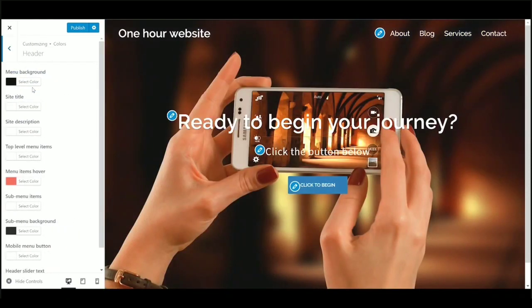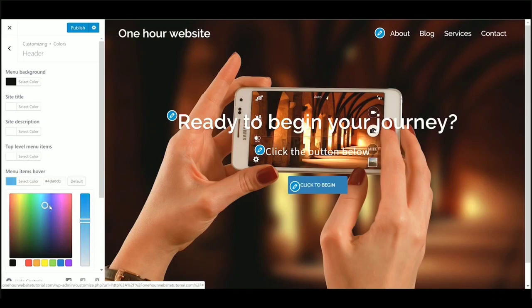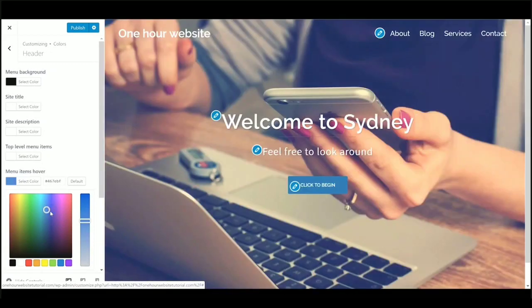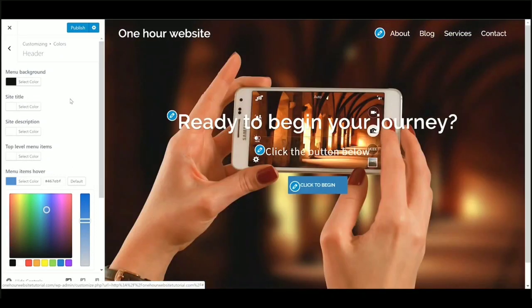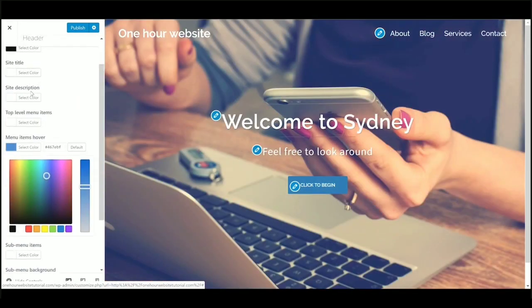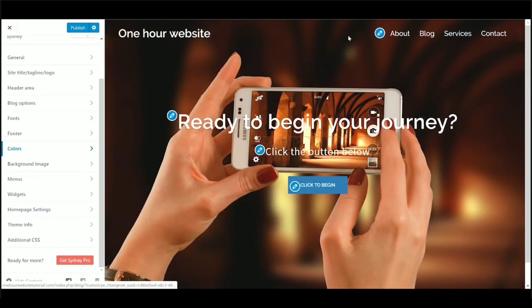Header. Oh, here we go, okay. So we want the menu items hover, we want to change that. So we don't want it to be red anymore, we want it to be blue, okay? So you can choose whatever blue color you like. I like that blue. And it looks really nice like that, I think. Okay, so you can go through and change the colors here to whatever you'd like. So now that we've got our menu up here, awesome, that's great.